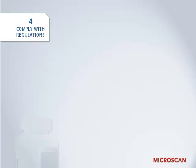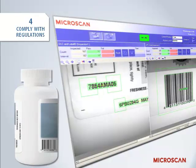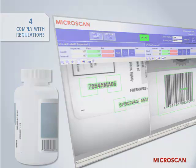Unlike a dedicated barcode reader, a vision system has the capability to not only read the codes, but to verify that the labels are printed accurately and legibly, ensuring that they are readable later in the supply chain.